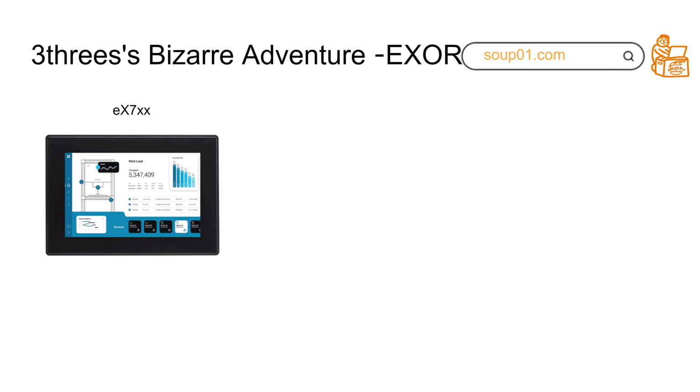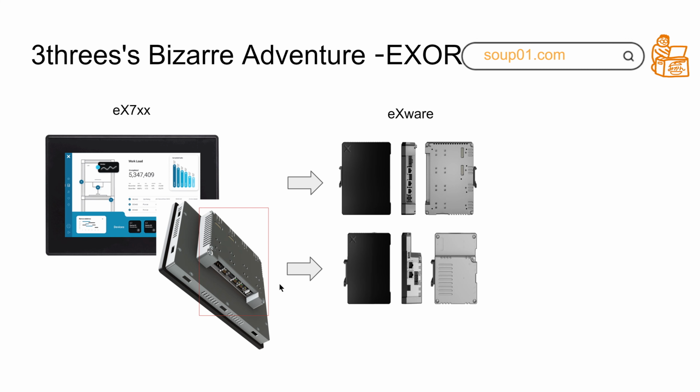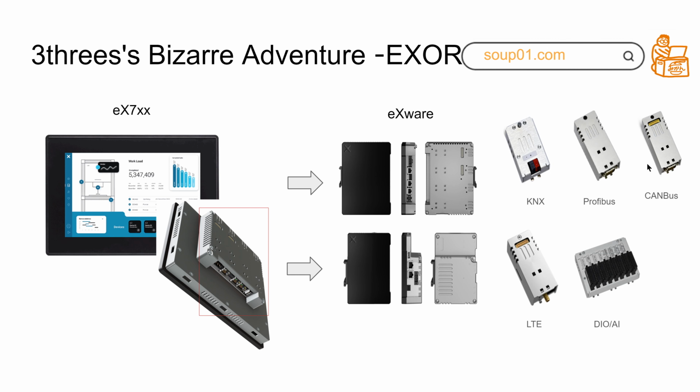When I talked with them, they showed me this EX7, for example, this type of panel. They said they can just take out this part, which is the main heart of their products. They told me there will be new products like this, where they take out all this part and it becomes a product without a display. You can mount this device inside your electrical box. And of course, they support KNX, Profibus, CAN bus, LTE, or digital input-output, so many modules.